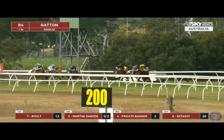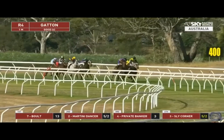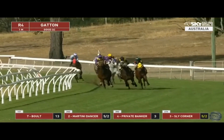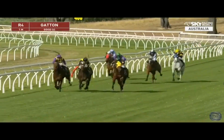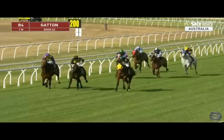Race is developing now. 400 metres from the judge. So it's Boult in front. Martini Dancer the outside. Private Banker's coming at the pair. And then came Sly Corner, Ecstasy. Further back to Spurious and also Real Aid. On straightening up, Martini Dancer, the outside, goes to the lead. Boult still there, won't lie down, though, and Private Banker striding forward to make a line of three. So three of them abreast here.